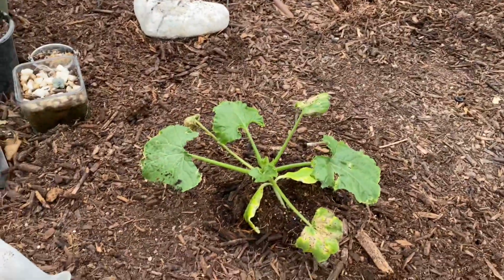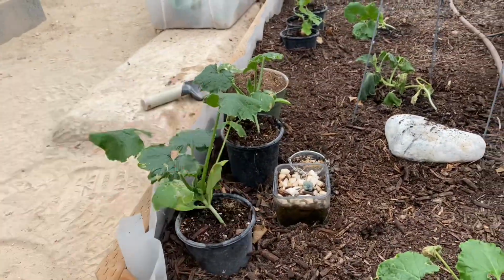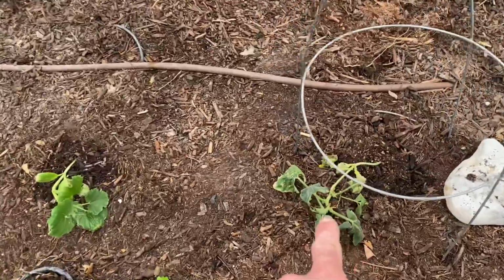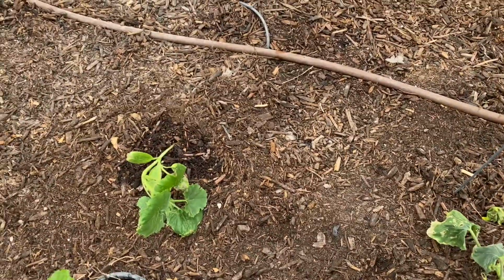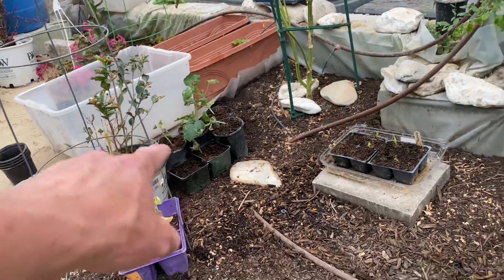And over here, you can see the zucchini with the other potted ones over here. Then you'll notice right here, we've got 2 plants planted here and here. Those are spaghetti squash, and the remaining spaghetti squash are sitting over there in the corner.